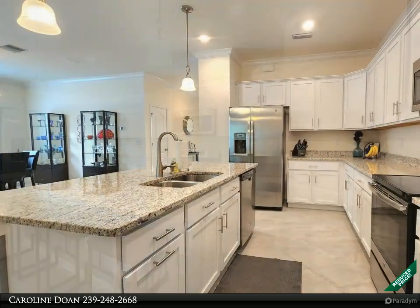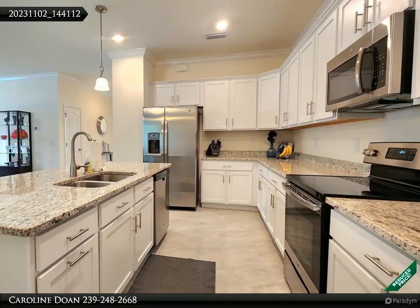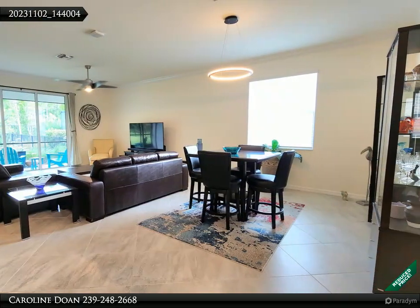This Trevi floor plan offers an open kitchen which is the heart of this home, connecting effortlessly to both the family and dining rooms. It's the perfect layout for socializing with loved ones and hosting unforgettable gatherings.